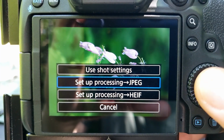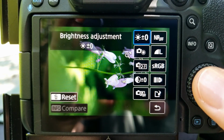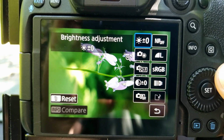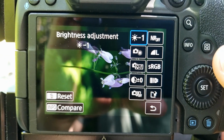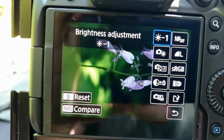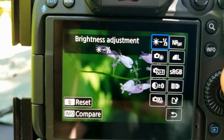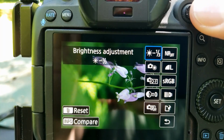I'm going to go ahead and set up processing and go to JPEG. Now I have the option to do brightness. I can do plus or minus up to 1 stop. I'm going to go ahead and tell it, yeah, I think -1/3 should be good. Use my joystick here to go through the different settings.